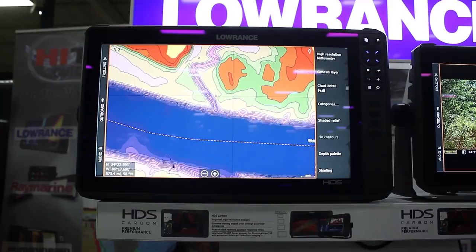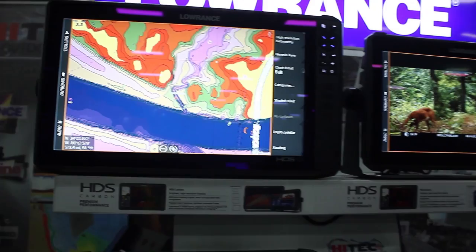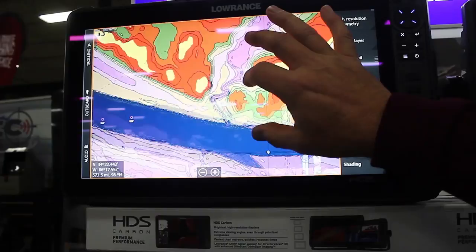So we can really see these creek channels that go back into the back of these bays and also be able to target our fish. It's been a great product. We've seen a lot of people come that were very interested in this product, and it's really going to change the way mapping is done on the HDS system. The other thing that it's really going to do is give us the ability to sell this product on Kentucky Lake in 2 weeks.